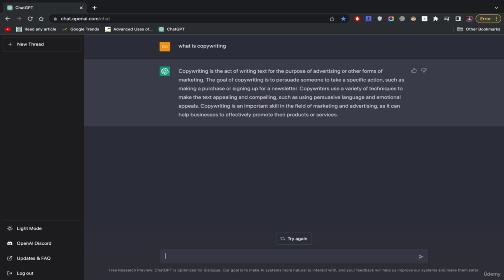The goal of copywriting is to persuade someone to take a specific action, such as making a purchase or signing up for a newsletter. Copywriters use a variety of techniques to make the text appealing and compelling, such as using persuasive language and emotional appeals. Copywriting is an important skill in the field of marketing and advertising, as it can help businesses to effectively promote their products or services, which is just a longer form of what I said.